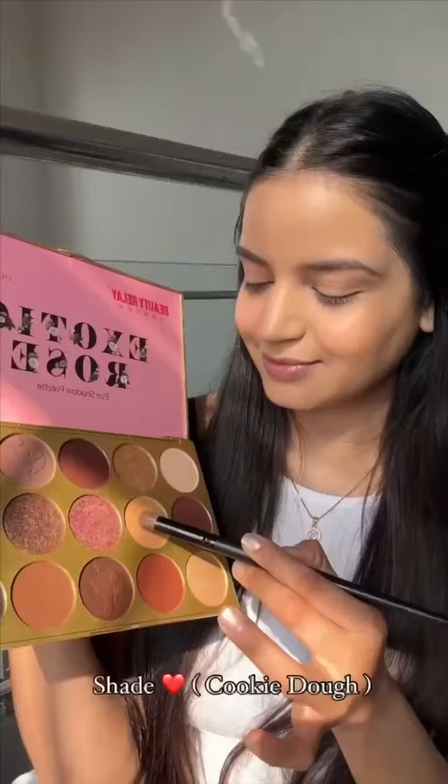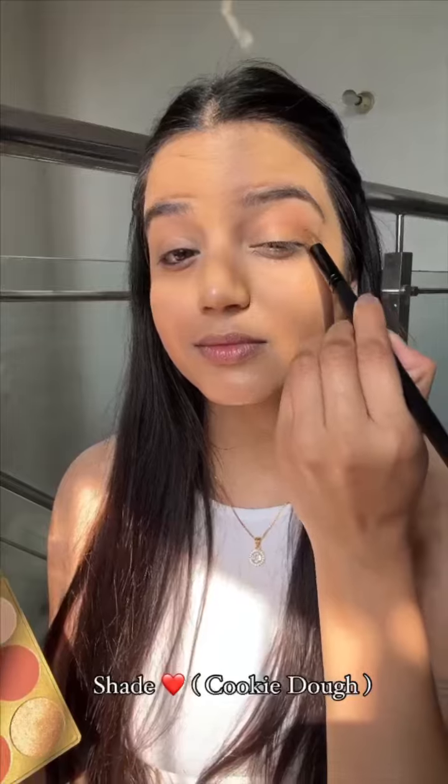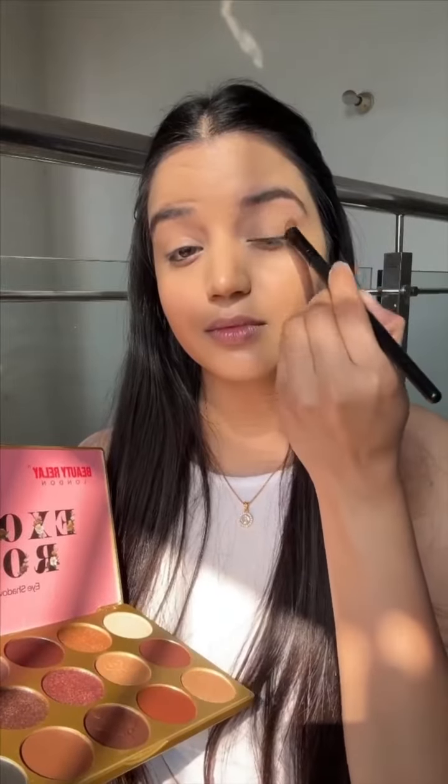First, we will start by priming our lids to ensure our eyeshadows stay vibrant all day long. Then let us dip into these gorgeous rose-inspired shades, blending blossom into the crease for a soft transition.